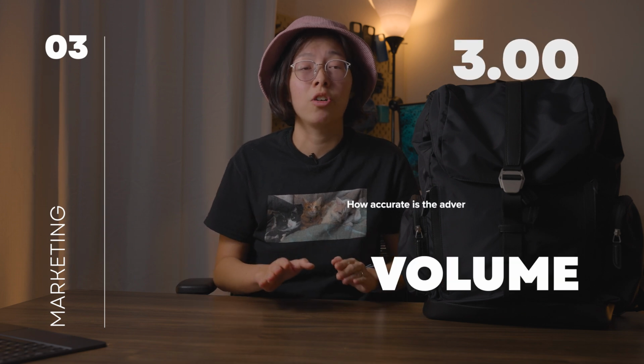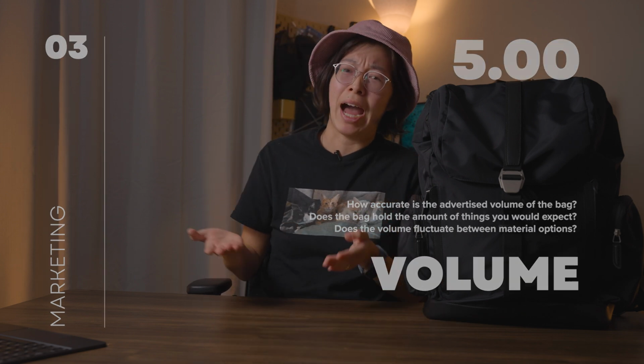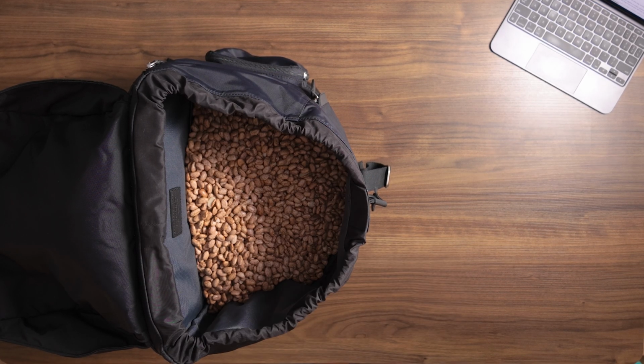Finally, in the volume category, we scored the Traverse a 5 because it was actually accurate to its stated weight and volume. What? Crazy. That's crazy, right? How is that even possible? The main compartment holds about 22 to 24 liters of stuff, and you can definitely extend that volume with this top buckle latch system.